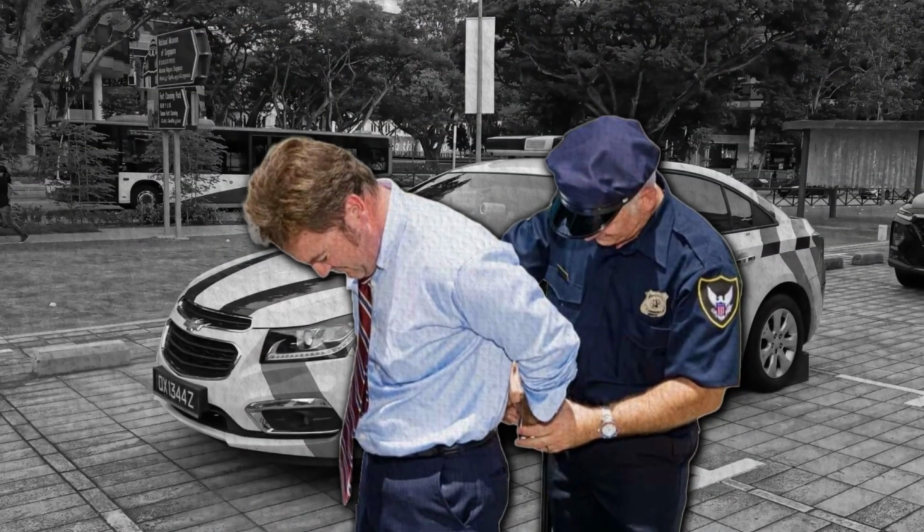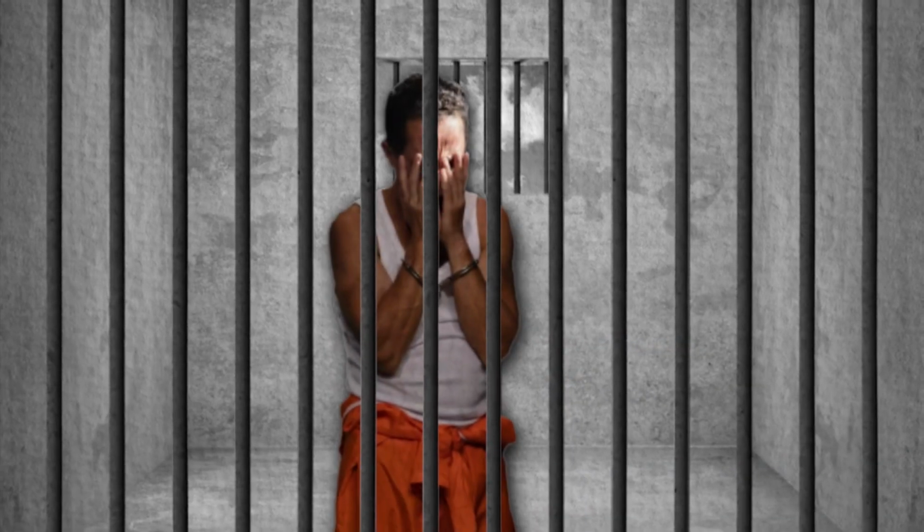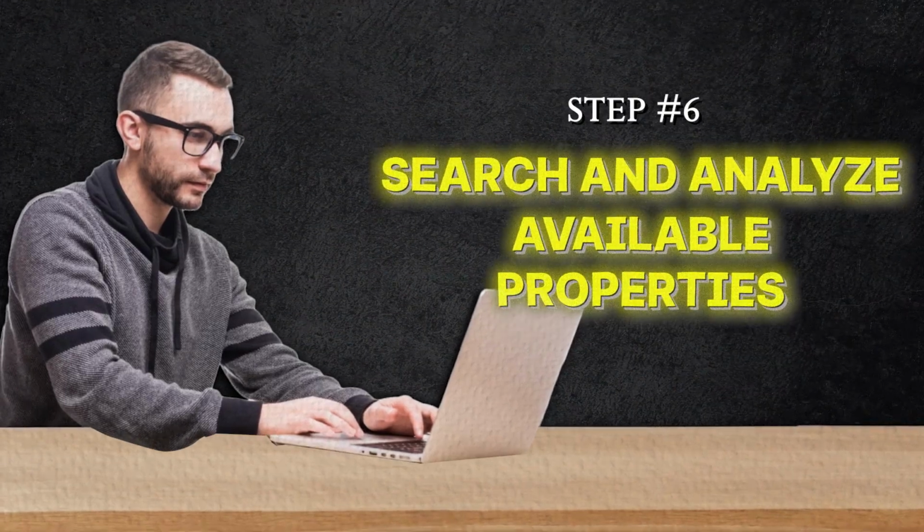Make sure that you understand all the regulations and the taxes and fees that you'll have to pay. The last thing that you want to do is to break the law, pay stiff fines, and then go to court or even worse, jail. 6. Search and analyze available properties.